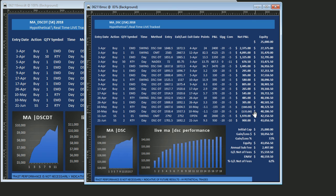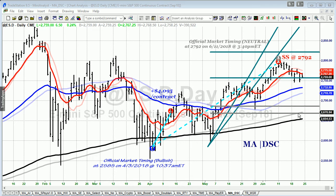$1,970. Again, that's why you're able to participate in these beautiful swing setups. $1,970, so $3,000 for the MADSC in the month of June. Very selective trading opportunities, but here's the short position. It was actually just like this. It was an OMT trade. Went long, $4,000 a contract there. $2,000 a contract so far.